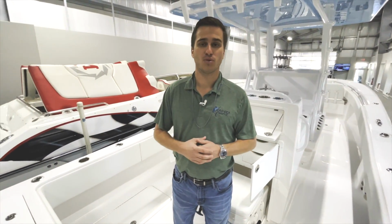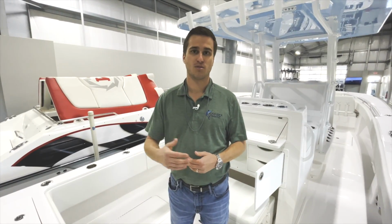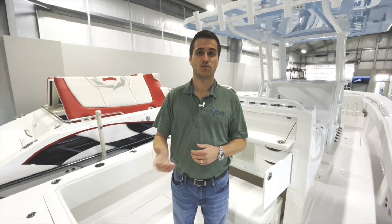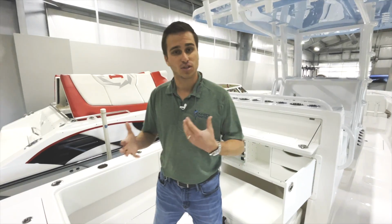If your family's pulling up to the dock and they don't want to jump over the side, they do have a transom door where they can get to the back of the boat, and there's an additional ladder that you can choose. If you do so, you can get a ladder off the back to put in place, and you can get in and out of the boat very easily. So let's come to the transom.